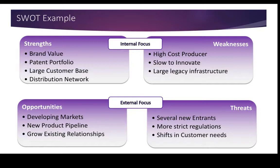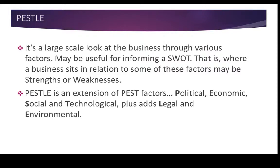When I look outside, I've got opportunities and threats. There are developing markets, and there's a new product pipeline. I'm 3M Corporation, Minnesota Mining and whatever. People that make the sticky notes, right? They've got a lot of stuff in their patent pipeline. Something like 50% of their profits come from products that have been developed in the past 5 years, something like that. That statistic is wrong, but it's something on that order of magnitude. Threats. There's new people entering my business. I don't have protectable intellectual property. I don't have patents. Other people can enter my realm.